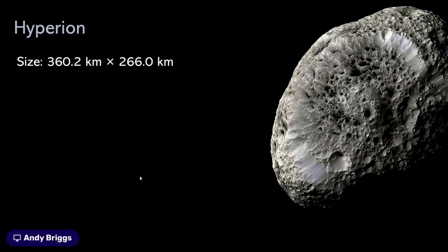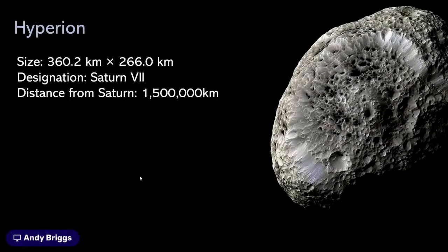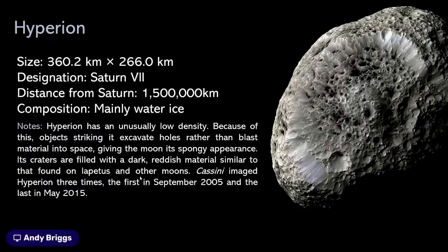Just a few details about Hyperion. It's 360 by 266 kilometers. Do forgive me if I slip between miles and kilometers, because I'm in that difficult age, you know. It's designated Saturn 7. In other words, it's the seventh moon from Saturn going outwards. It's actually 1.5 million kilometers away from Saturn. Its composition is mainly water ice with a bit of rock thrown in. And it's got an incredibly low density for a moon of its size.